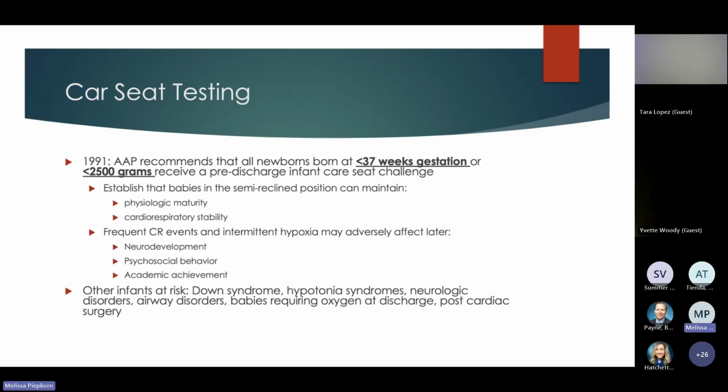There are other babies that we need to think about that you'd also want to do a car seat test on before they go home. Probably the one that most of you are going to see most often is going to be your Down syndrome babies. Remember, Down syndrome babies typically have just overall lower tone. And when we think about muscle tone, you have to remember there's muscle tone in our neck and airway that help us maintain that respiratory stability. So you definitely want to be sure your Down syndrome babies get a car seat test before they go home.